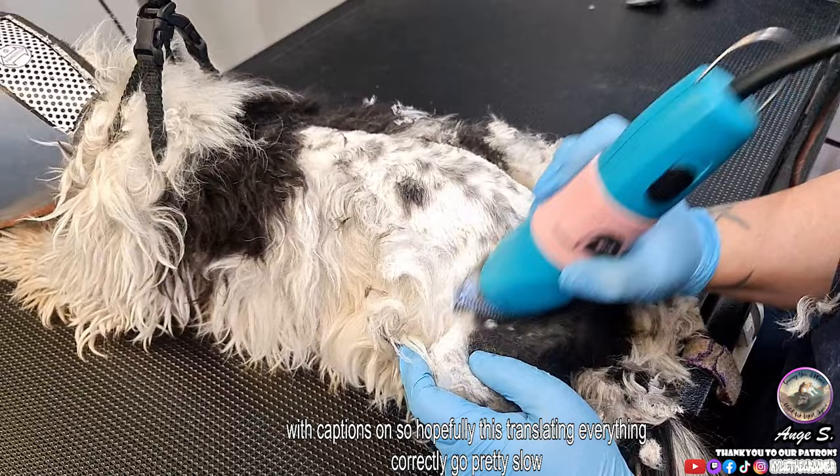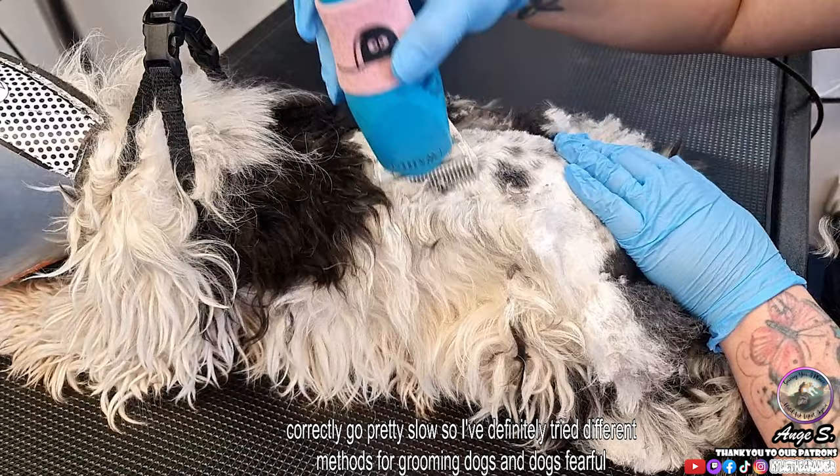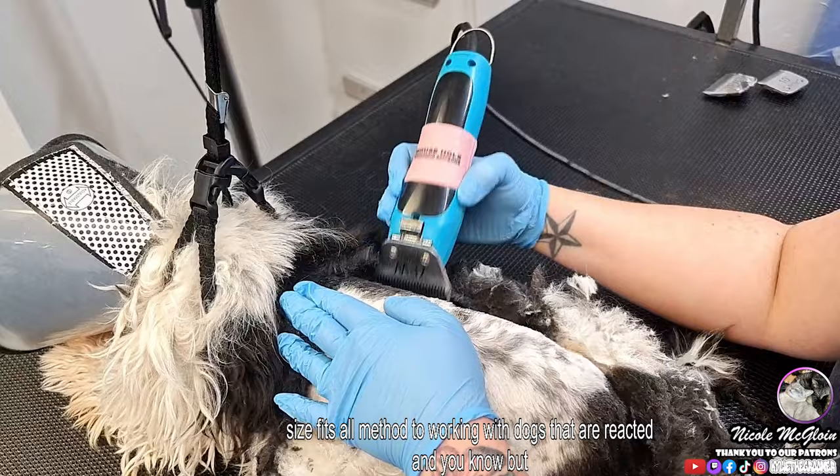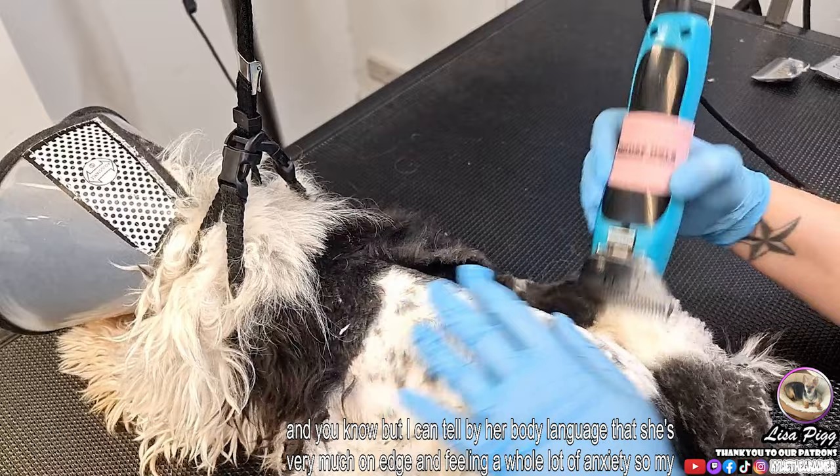So I've definitely tried different methods for grooming dogs and matted dogs, fearful dogs, all that sort of good stuff. I believe that every dog has different needs. I don't think there's a one-size-fits-all method to working with dogs that are reactive. Well, you don't know if she's reactive. Not entirely, no, but I can tell by her body language that she's very much on edge and feeling a whole lot of anxiety. So my guess at this point is that her reactiveness is a fear-based reaction.